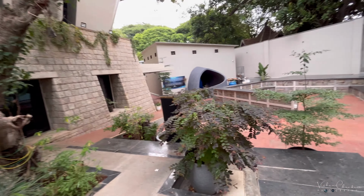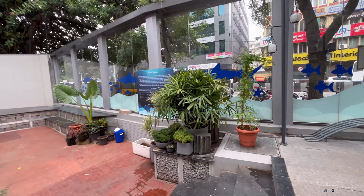So now we are going into the tunnel guys, so let's go. Actually I'm waiting for koi feeding, but the food hasn't come yet it seems guys. So let's go guys, this is the tunnel guys. So it's not so good. Okay, this is all saltwater fishes. Oh, they have different types of fish guys, it's so nice.